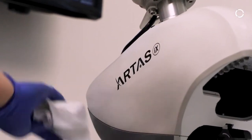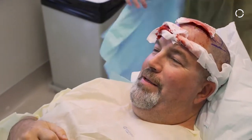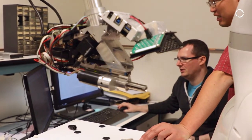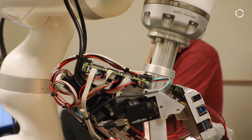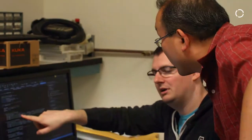We received FDA clearance in 2011 for harvesting hair follicles in the back of the scalp. Obviously today we're launching ARTAS IX with the new KUKA arm. We do have a number of R&D projects that we're looking at, and we're excited to look outward as we apply KUKA robotics together with Restoration Robotics and come up with new opportunities to broaden the application in aesthetic medicine.